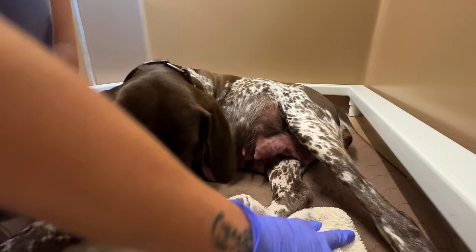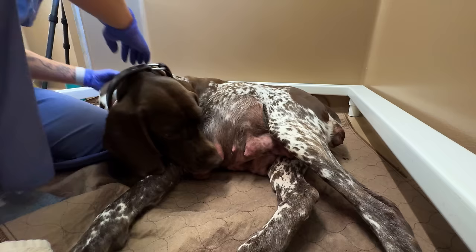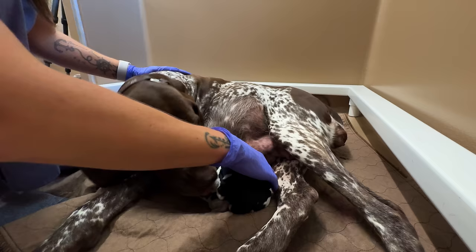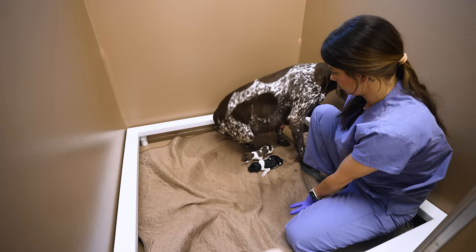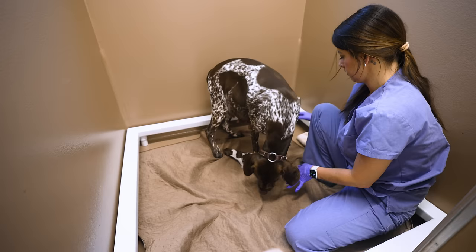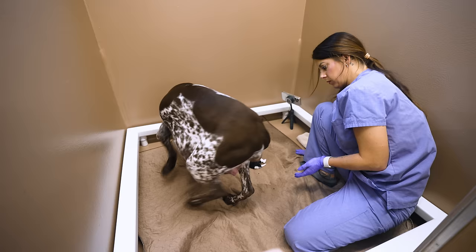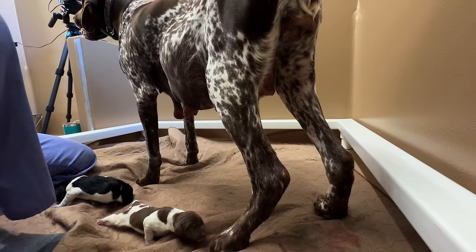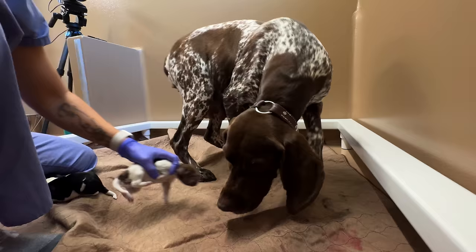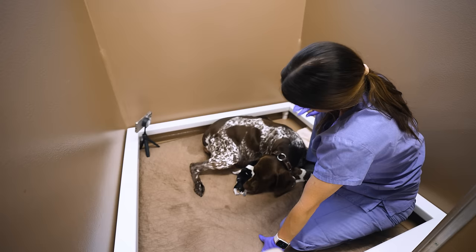Puppy getting squished under you. Sorry, puppy's getting squished under you, Quest. There we go. Got her up. Good. We got this. Come on, push, Mama. Okay. Push, push.